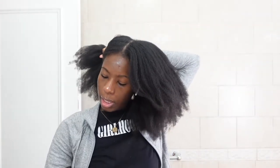I'm gonna put this in a scrunchie, nice little scrunchie right there. And then I have my scissors. You can get these from your local beauty supply store. I got this from my local beauty supply store. I have my tail comb so I can go in finer with my hair, so I make sure that I'm cutting my hair even.